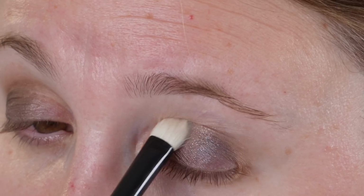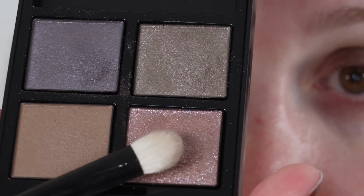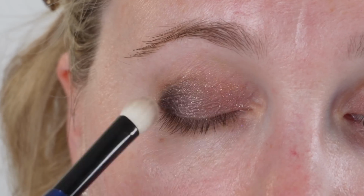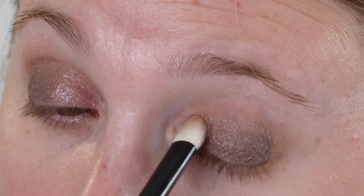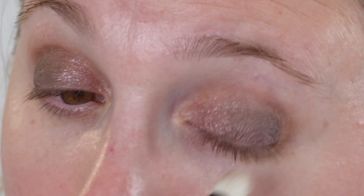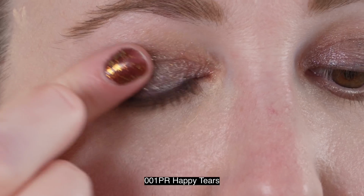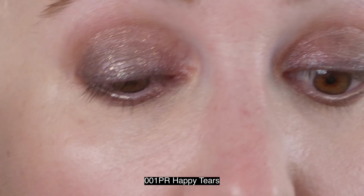The SUQQU eyeshadow formulas feel like they have a little bit more grip, and they feel a little different. They feel more like a silky powdery formula. They're not messy or anything at all, whereas these feel a little bit creamier but firmly pressed. They are a beautiful, beautiful formula compared to Surat, which is a Japanese American brand.